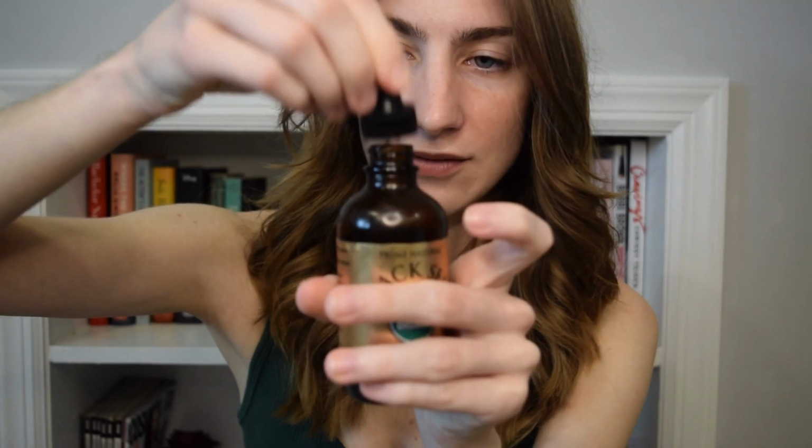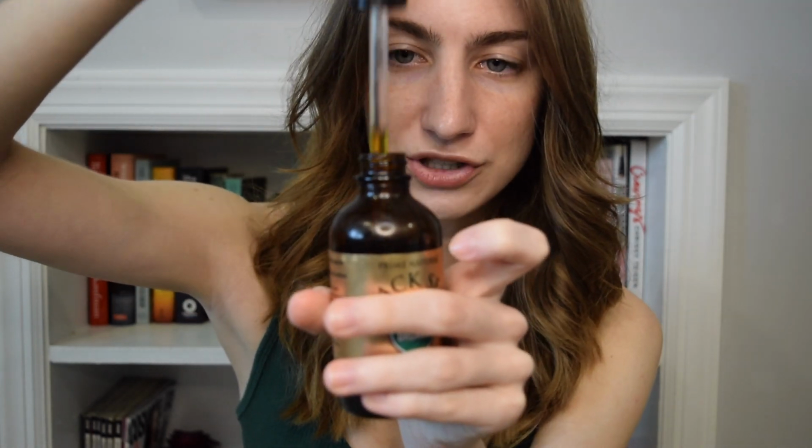up. It smells really interesting. It's not going to be something everyone enjoys, but I really like the smell of it. It kind of has a cooking, black pepper smell. It's a dark color, so it's kind of like this orange color.